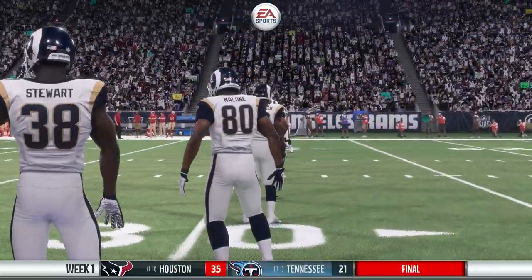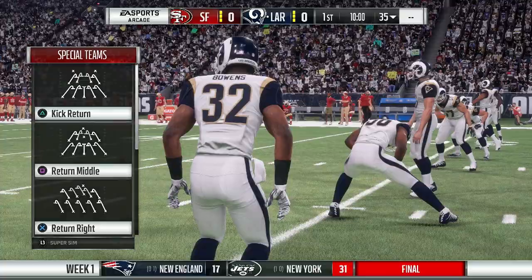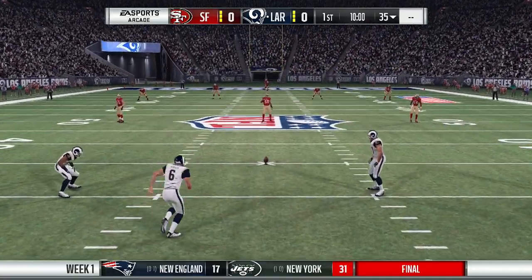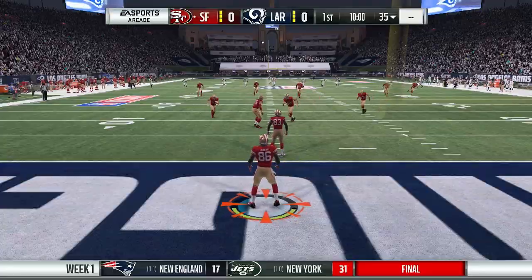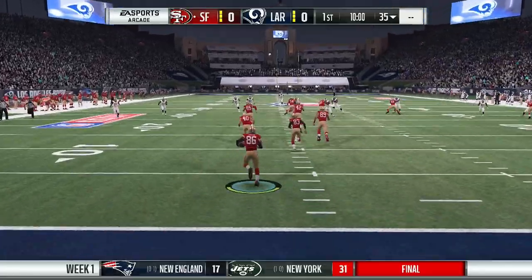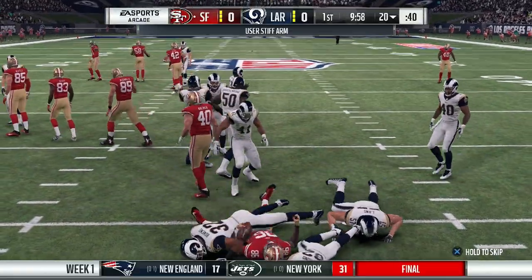Everyone. I'm Larry Ridley, and this is the NFL on EA Sports. Thank you very much, Larry. EA Sports coverage of the NFL. The National Football League is here and on the air. Tonight, it's the Sunday night opener for the new NFL season between the San Francisco 49ers and the Los Angeles Rams.